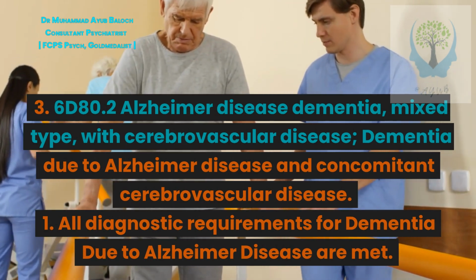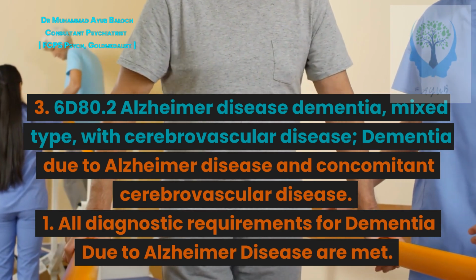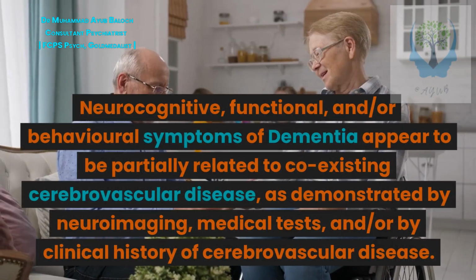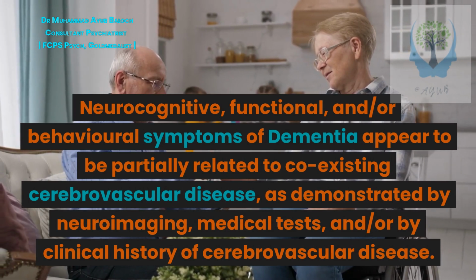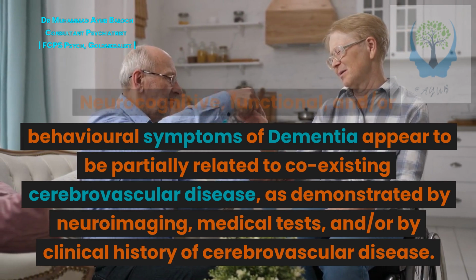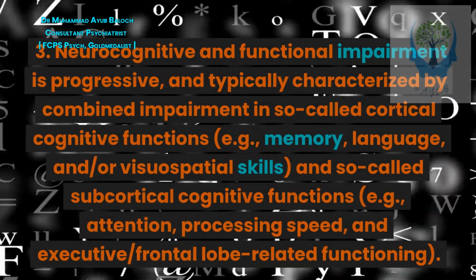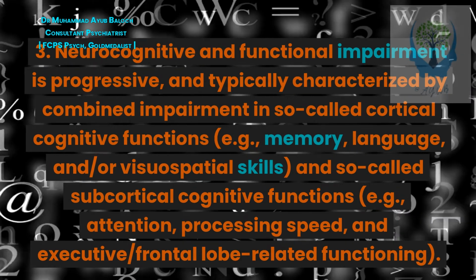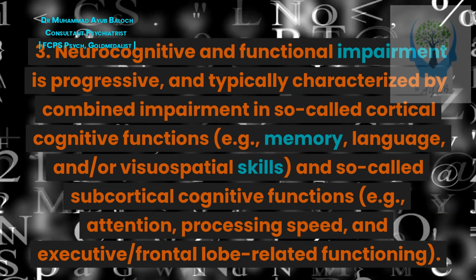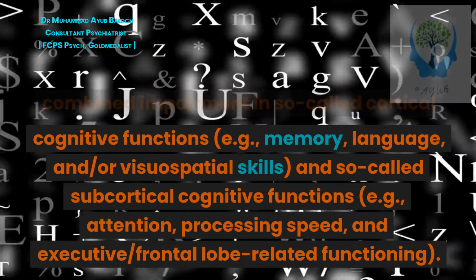6D80.2 Alzheimer disease dementia, mixed type, with cerebrovascular disease, dementia due to Alzheimer disease and concomitant cerebrovascular disease. 1. All diagnostic requirements for dementia due to Alzheimer disease are met. 2. Neurocognitive, functional, and/or behavioral symptoms of dementia appear to be partially related to coexisting cerebrovascular disease, as demonstrated by neuroimaging, medical tests, and/or by clinical history of cerebrovascular disease. 3. Neurocognitive and functional impairment is progressive, and typically characterized by combined impairment in so-called cortical cognitive functions, for example, memory, language, and/or visuospatial skills, and so-called subcortical cognitive functions, for example, attention, processing speed, and executive/frontal lobe-related functioning.